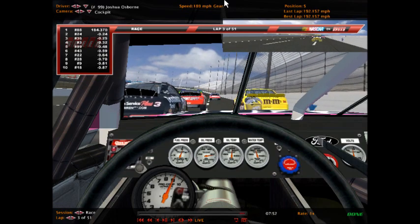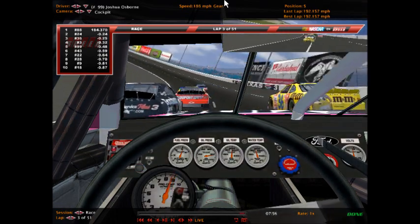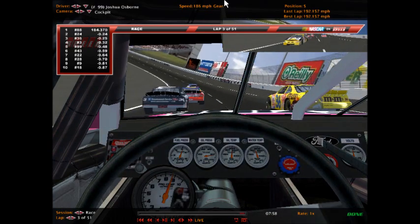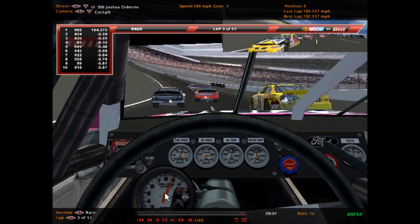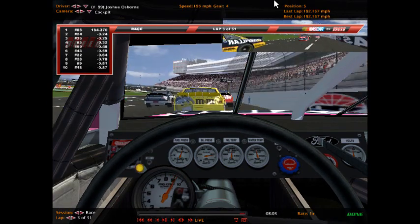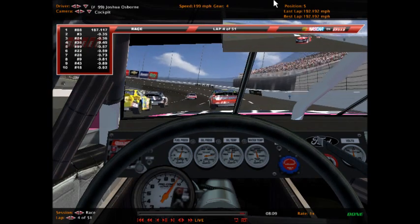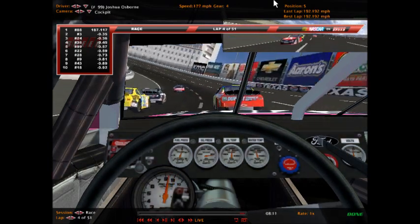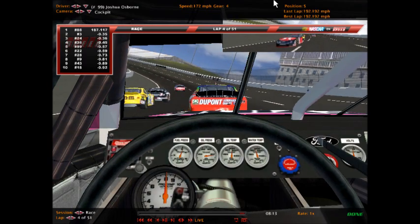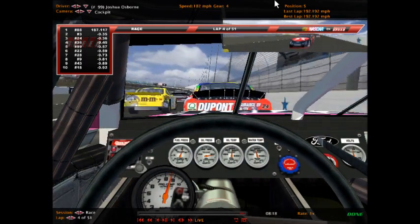On board Joshua Osborne's car, you're going to see right there the tachometer in this instrument. The tachometer is already at 9,000 coming off turn number 4. Look at the RPMs he turns: 9,500, 9,600 in turn number 1, and down to about maybe 8,100 through 1 and 2.